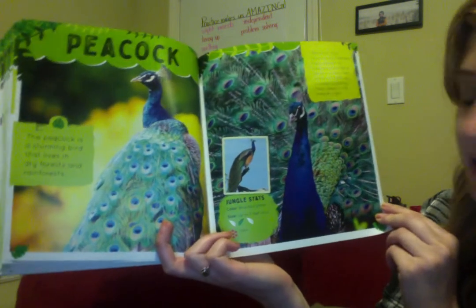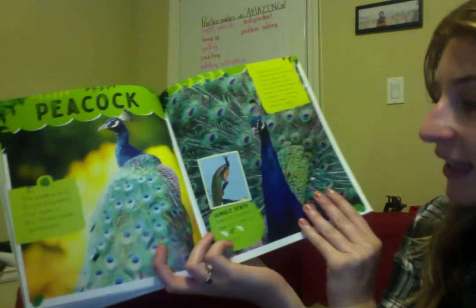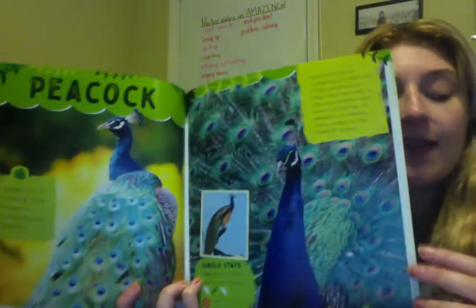Jungle stats. Their colors are blue and green. We can see all that here. They can be up to 7 feet long. Wow, that's a pretty big bird. And we can find them in India.